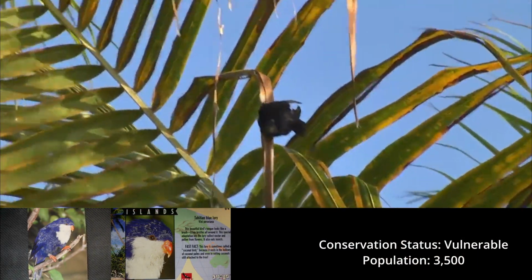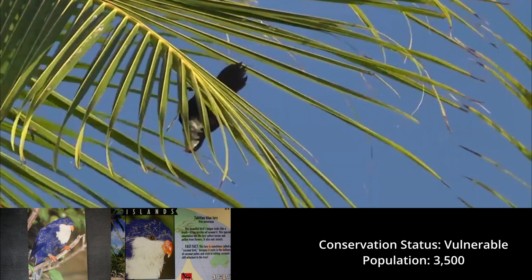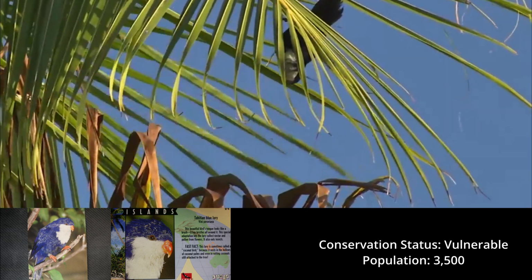Tahitian blue lory, Vini peruviana. This stunning bird features a unique brush-like tongue covered in bristles, perfect for collecting nectar and pollen from flowers. It also feeds on insects.